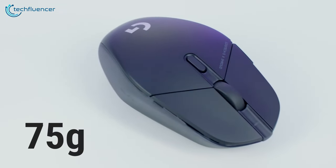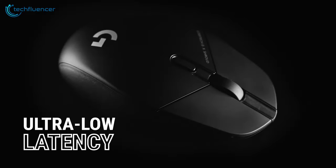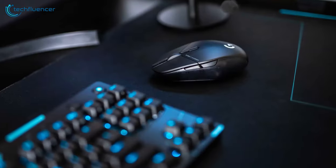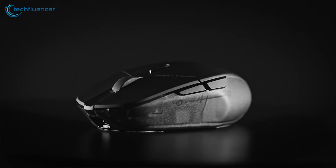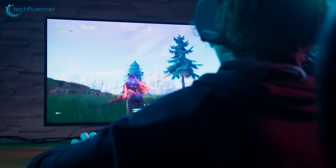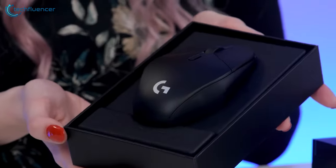Besides, the mouse weighs 75 grams, which makes movement easier and reduces fatigue during extended gaming sessions. And with its ultra-low latency, the G303 Shroud Edition minimizes input delay, ensuring your actions are translated in-game with utmost speed and precision. This enables quick reactions and gives you a competitive advantage during fast-paced gameplay. So, if you're seeking a reliable gaming mouse that's designed for a professional gamer, then you can definitely look into this.